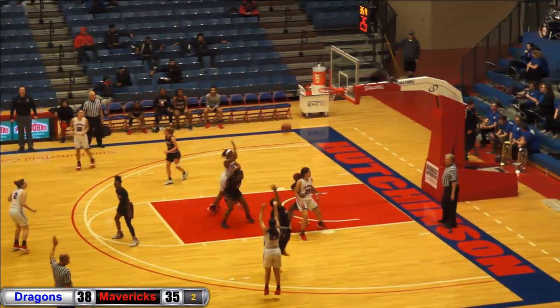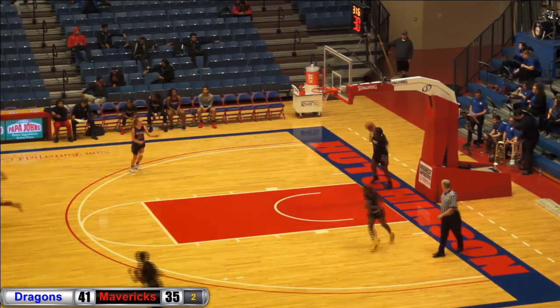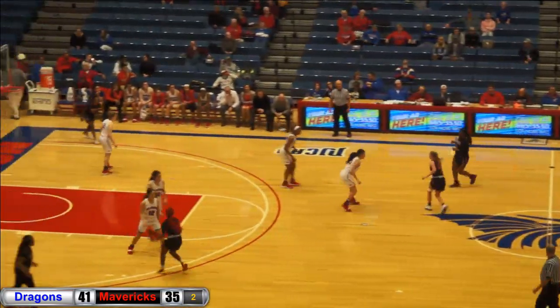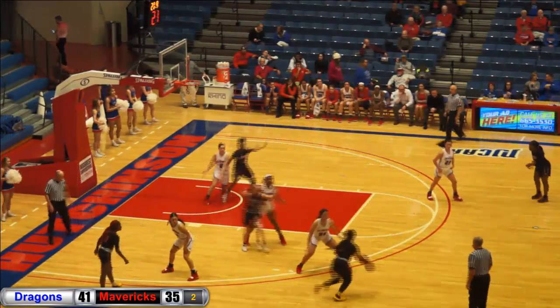Abby Ogle to the right side. Bannett, 3 balls good. Settled in. Kind of pinballed a little bit. Looked like it could pop out, but down it went. And 41-35, the lead is 6 right now. Bannett with 11. Cook on the left wing.